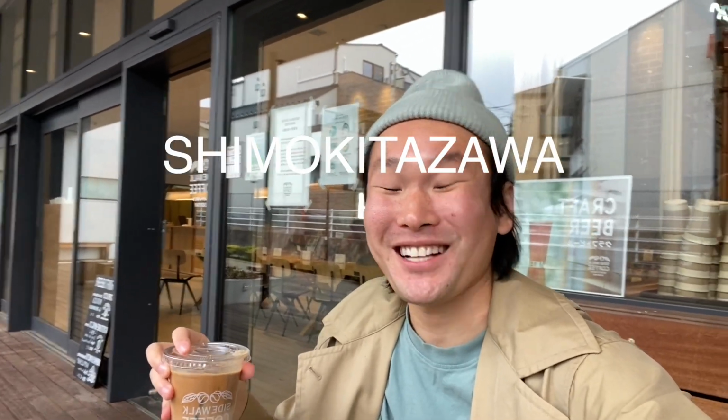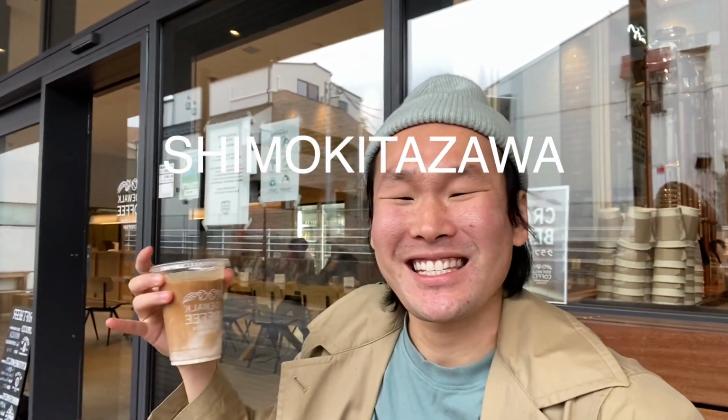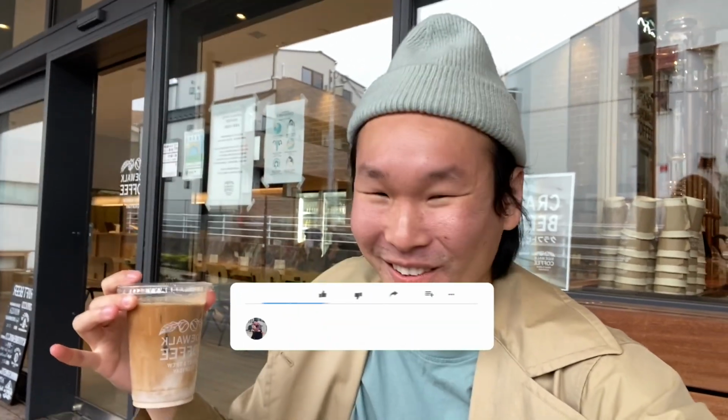Konnichiwa, morning y'all. I'm starting off the day exploring a new neighborhood that I've never been to before in Tokyo called Shimokitazawa. Shimokitazawa is Tokyo's bohemian neighborhood, so I'm really excited to see all the things it has to offer.